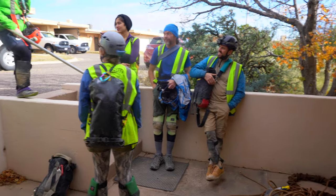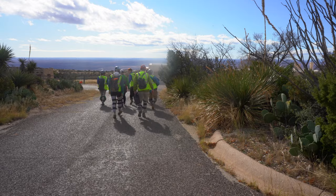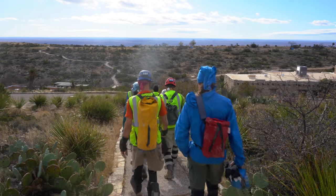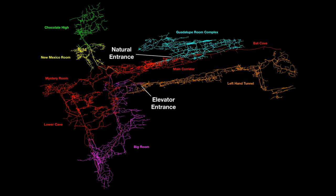During the Thanksgiving holiday week, a survey and exploration expedition was conducted in Carlsbad Cavern. We had a variety of objectives, including pushing and mapping new leads, resurveying some areas with bad data and sketch notes, and improving fixed rigging.